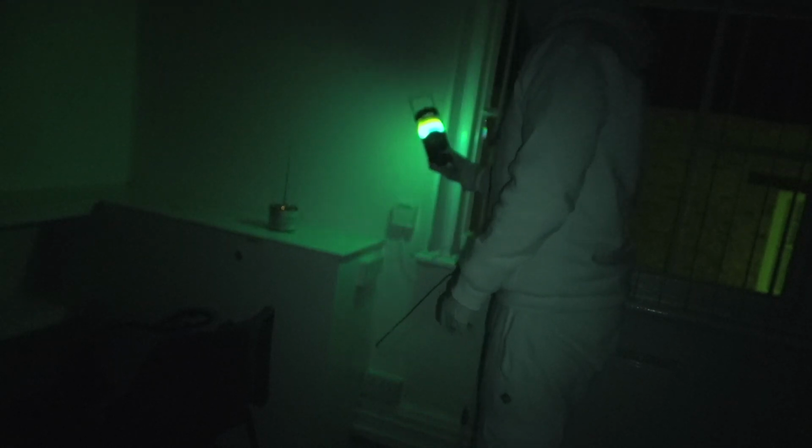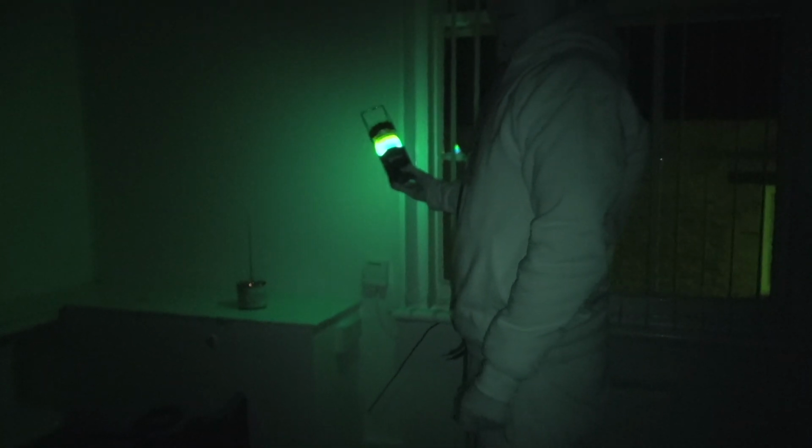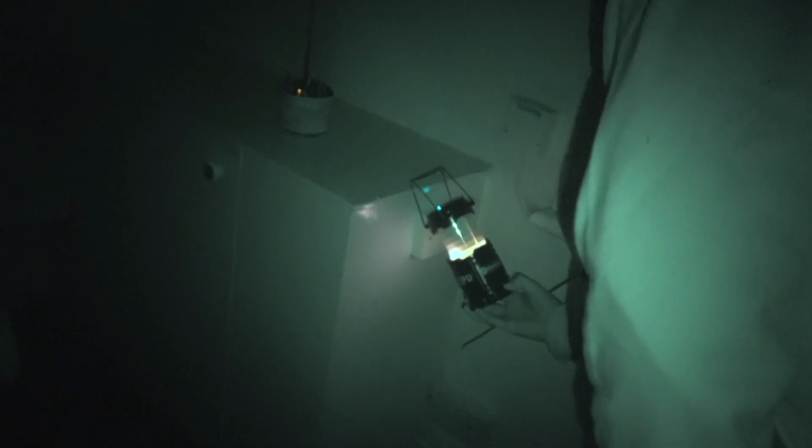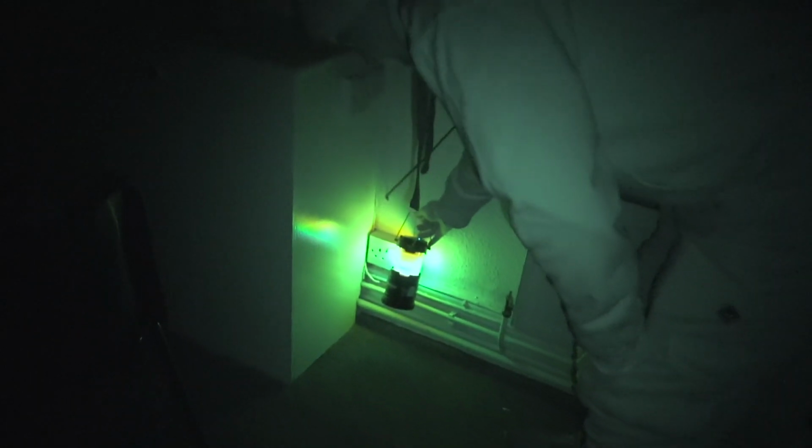Weirdly, it's gone down a bit. So there's a stronger reading in mid-air. Weird, isn't it? Let's go all the way to this box here. Gone. What the hell? You'd automatically assume it would be some electrics in that, wouldn't you? So it's there. Alright, that's the strongest.